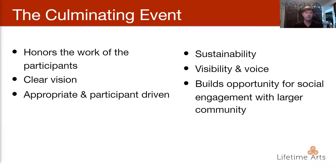A culminating event is a great opportunity, obviously, to build community, to engage family and friends, to recruit students for future classes, and bring visibility to fundraising needs. In this way, culminating events are a great tool to aid in the sustainability of the whole program long term. Finally, the culminating event fights ageism. It makes the older adults visible to the community, and it reminds everyone that they're still contributing and vital citizens who deserve to have their voice and their presence at all the tables in the community.